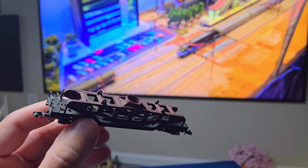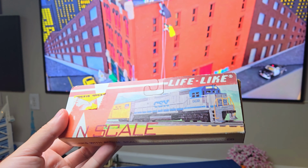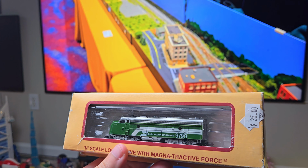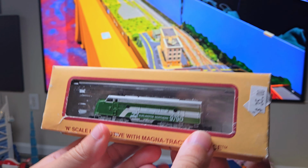Going with the older theme, I found this, which was from Toys R Us at some point for $19. But I think, what did I pay for this? $35 is what I paid, and there it is, brand new. I don't even think it's been out of the box, but look how beautiful it is. It looks really nice. There's the full box. Made for a 35.8% grade, apparently.